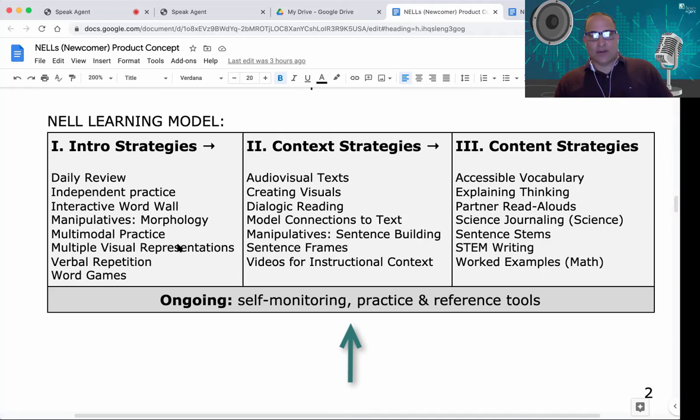And then when they're in part B, they're dealing with more of the texts. They're, presumably when we have the tool, creating their own visuals to convey meaning. They're doing the interactive reading where they're responding as they go. They're making connections to the real world. They're building sentences using manipulating sentence parts and putting them together to recreate stories. They're filling in blanks, an activity I didn't share with you, but we have a sentence frames activity. And we also would use at this stage videos that would give instructional context, whether it's how to set up an experiment in science, how to solve a math problem, whatever it is, investigating phenomena.